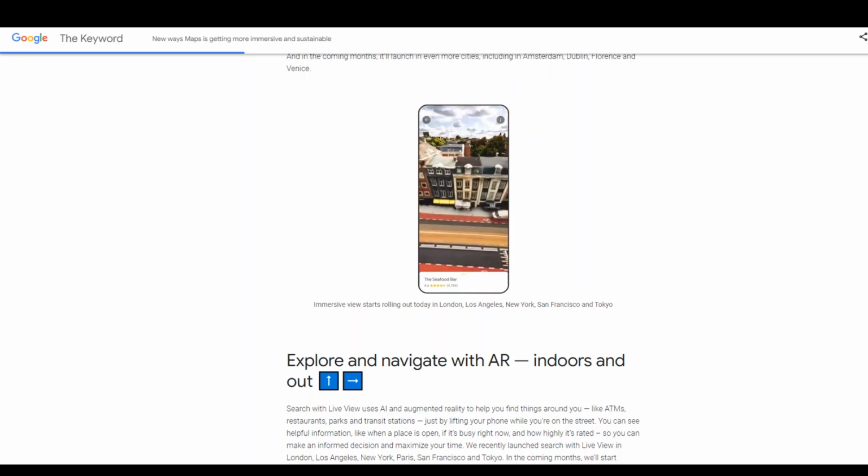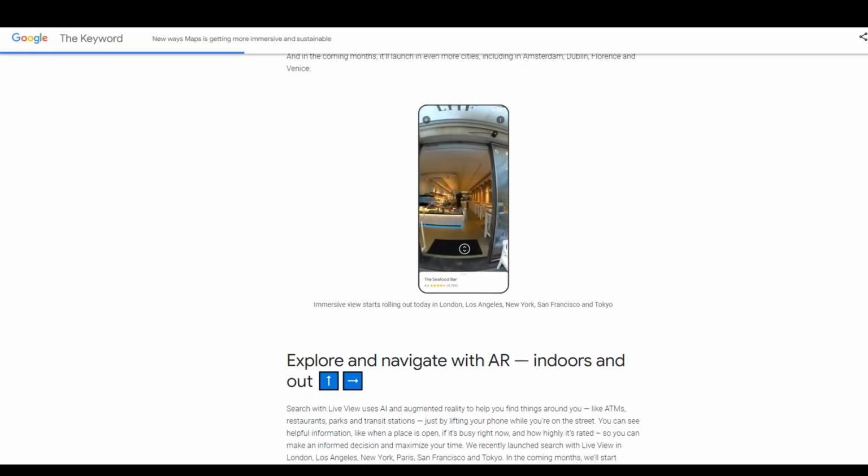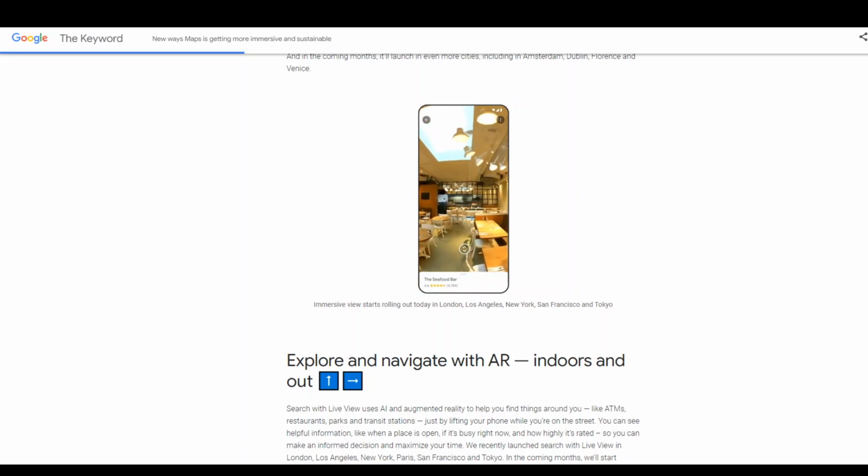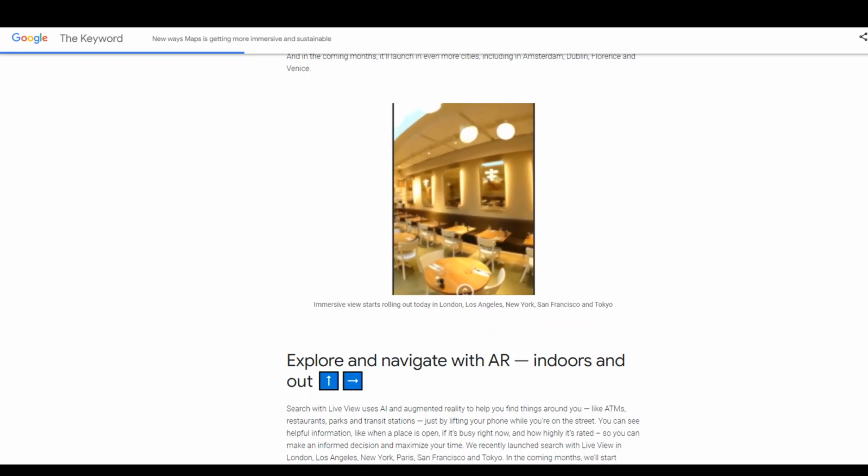Now, just to go into a bit of this new technology, which Google is calling Immersive View for Routes. To create these true-to-life scenes, Google uses neural radiance fields, or NeRFs, which is an advanced AI technique. It transforms ordinary pictures into 3D representations.